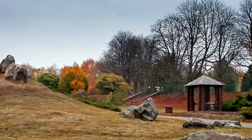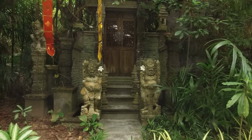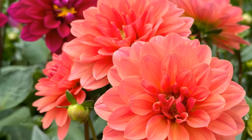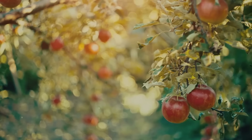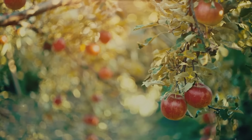Our exploration of Djurgården leads us to Rosendal's Trädgård, a garden oasis renowned for its beauty in every season. As we enter the garden gates, a sense of tranquility washes over us. Imagine rows of vibrant dahlias, their petals a riot of pinks, purples and yellows. Apple trees laden with ripe fruit line the paths, their branches heavy with the bounty of autumn.